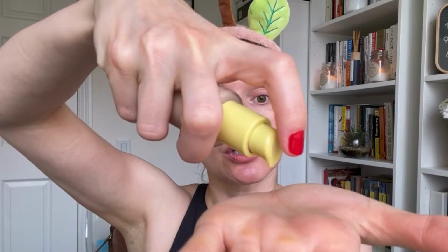I recommend using 1 pump for light coverage and 2 pumps to achieve that medium coverage. So we're going to start with 1 pump, and I will use my fingers because that's the way I generally apply this. I mean, it's between the sponge and the fingers. I don't generally use a brush. I will do 1 pump. So this is how much I usually use. And I will mix it with the e.l.f. Halo Glow for that really lovely extra dewy look.